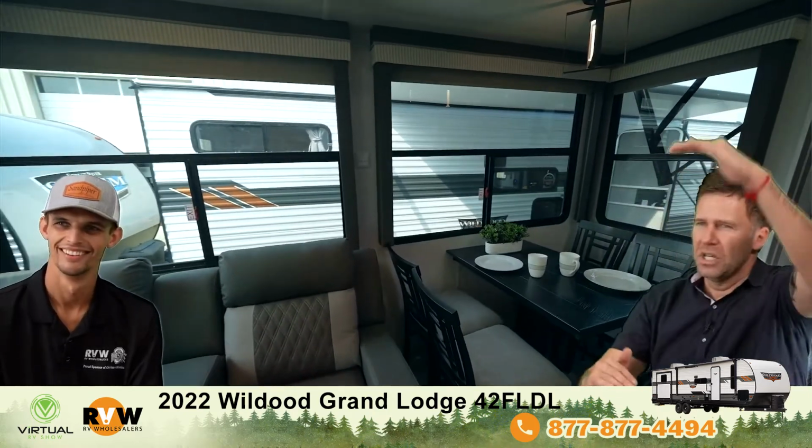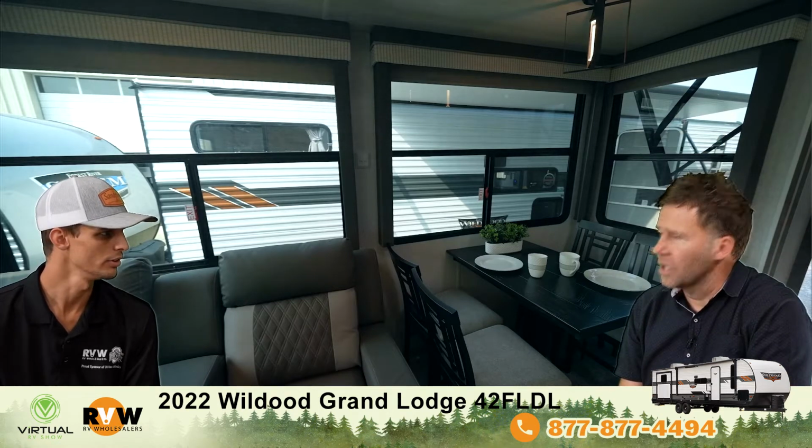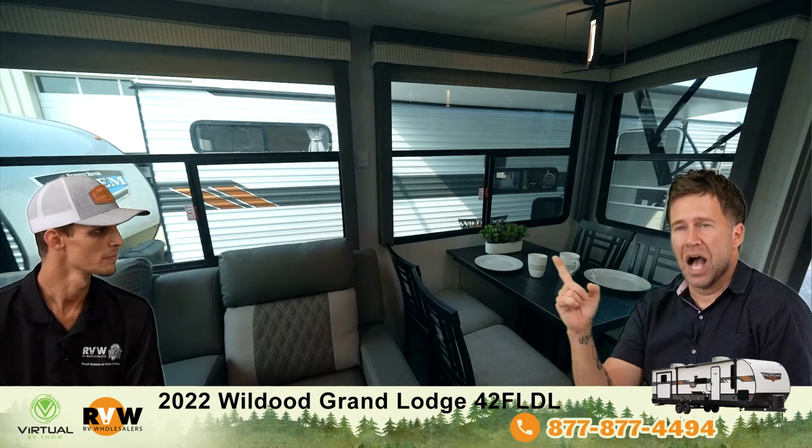I must admit, how much space is up there? Obviously, it's not where you're walking around up there, but I think it's about 2.5, 3 feet. Something like that, 30 to 36 inches. Kids would absolutely love that. Just having their own little place, keep the toys up there, rainy day. Awesome. Again, just a good shot of all these windows.